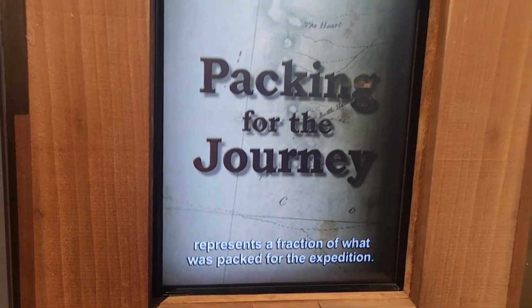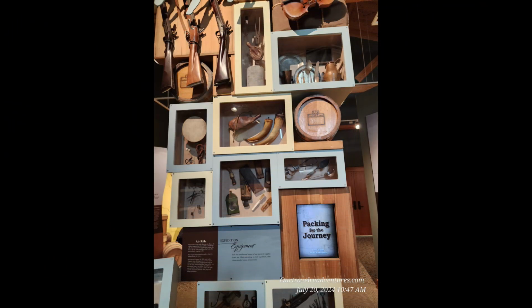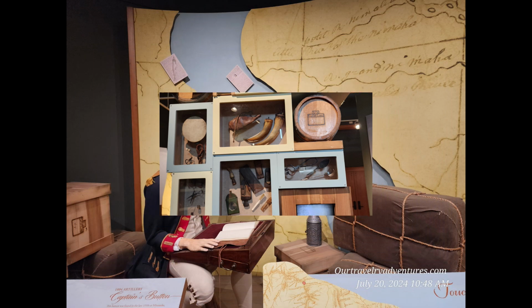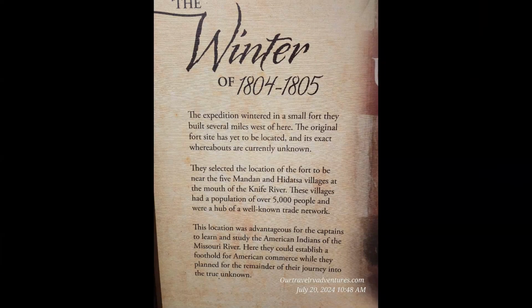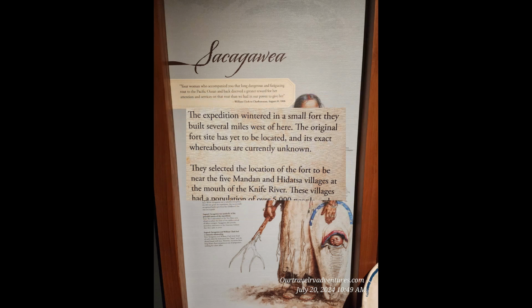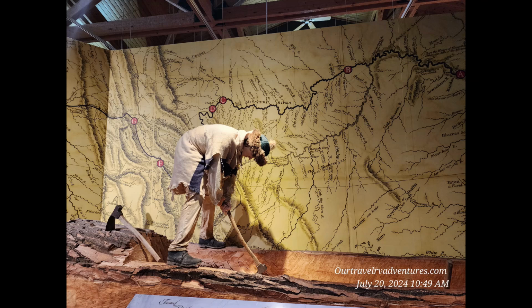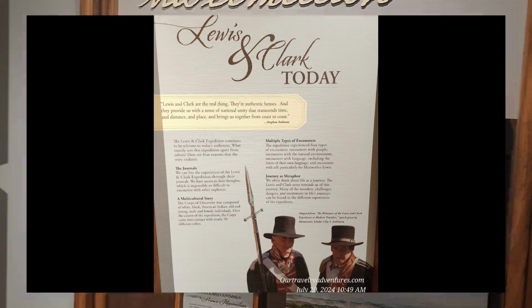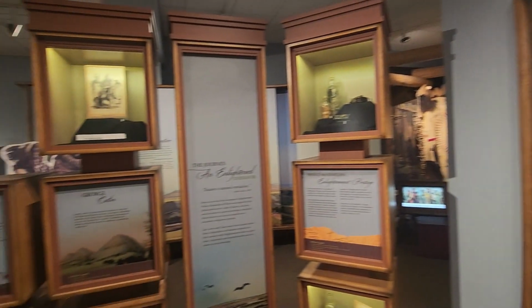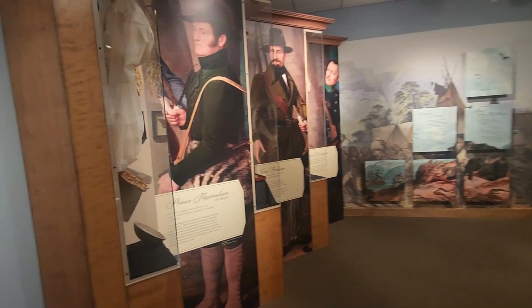This column of supplies represents a fraction of what was packed for the expedition. The artifacts here are historical objects, similar in date and type to those stocked for the journey. Lots of information here. Lewis and Clark collected information for everything.